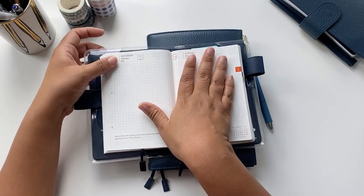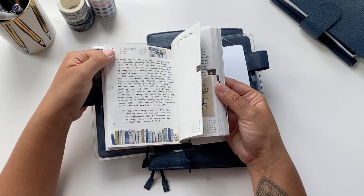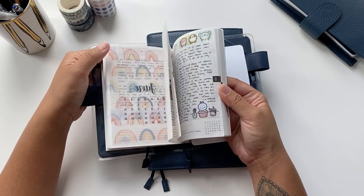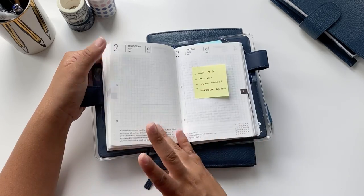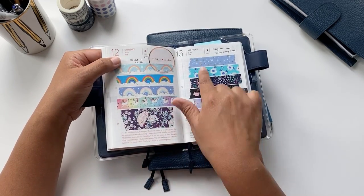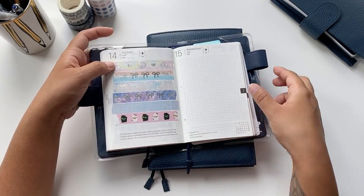But again, you have this nice paper. So yeah, I really liked it, but I still use it from time to time, and I keep cards and things when I receive something from friends. I would just put them in here. I feel like it's a nice place to stick them so that you don't lose the cards. I also put some washi tapes if I get new ones or friends send me new ones.